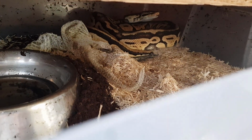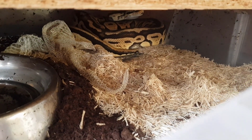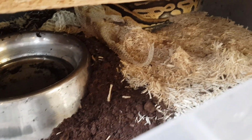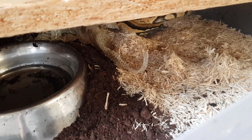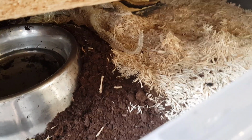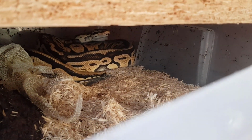And then last but not least is my pastel female. Oh, she shed. I did not see that yet, so I'm going to have to take that out. She has half aspen and half earth, just because she had some problems with her lungs, like too moist air in there, so I had to switch to 50% aspen so that the moisture doesn't stay that bad. But yeah, I'm going to have to remove that shed that she put in for me.